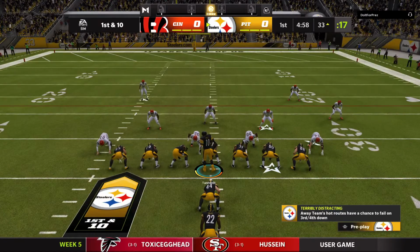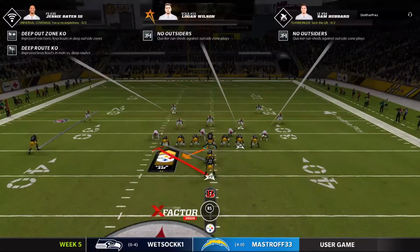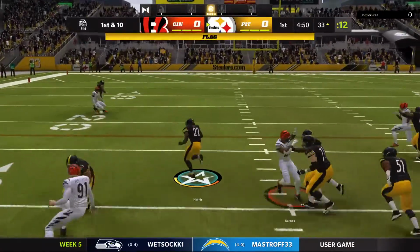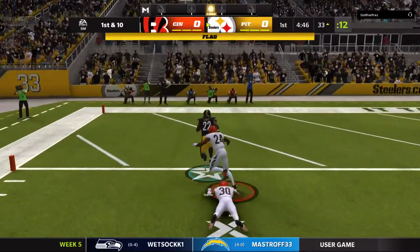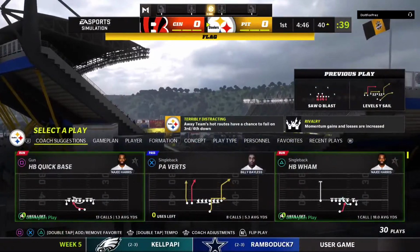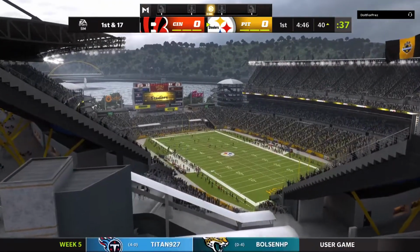So they'll come up in Bengals territory now with a 1st and 10 down at the 33. Now a give, running left is Harris. Space to run past the 20. And he'll take this into the end zone. Now hold on here, we do have a flag down. So let's see what this is about.